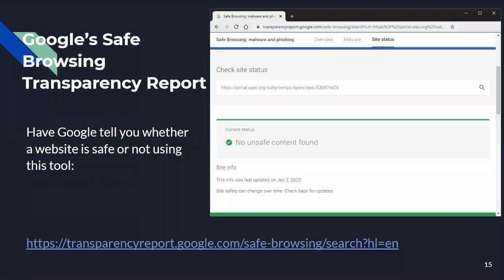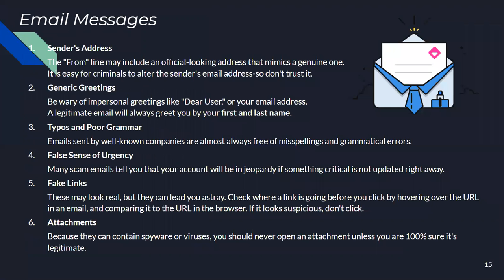Also, Google has a safe browsing transparency report. So Google will tell you whether a website is safe or not. You'll go to the URL I have down here, transparencyreport.google.com/safe-browsing/search. So you'll go there, and then you can search for your website, and it'll tell you whether there's any unsafe content found. So that's a really great tool to use.